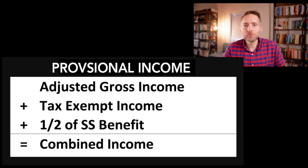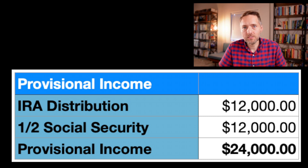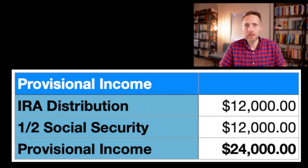So, just for easy math, let's say you have $12,000 in IRA distributions, you don't have any tax-exempt income, and you have $24,000 in Social Security payments. Your provisional income or your combined income would be $24,000 a year, and that's the number that's then going to be used to determine whether you have to pay tax on your Social Security. Is everyone tracking with me so far? My retention numbers on YouTube aren't plummeting yet. Okay, now let's look at the next piece.